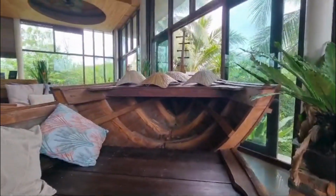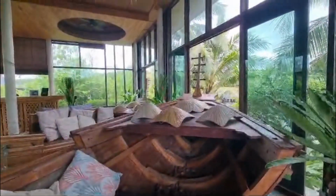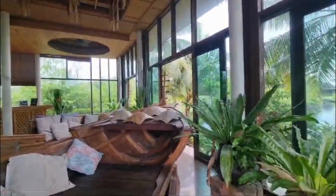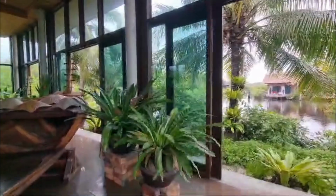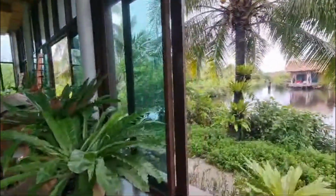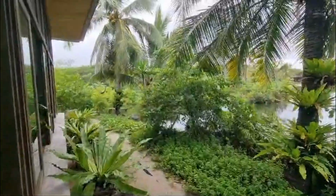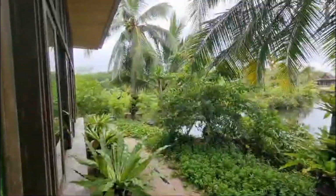As well as the main restaurant that we went in before, there's also other dining options here. You can even go and dine on a gondola. You can learn how to fish and how to cook here, and there's a cafe at the swimming pool as well. And you can also choose in-room dining as well.